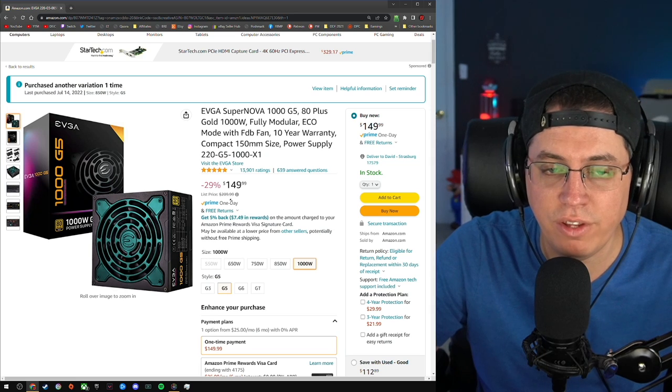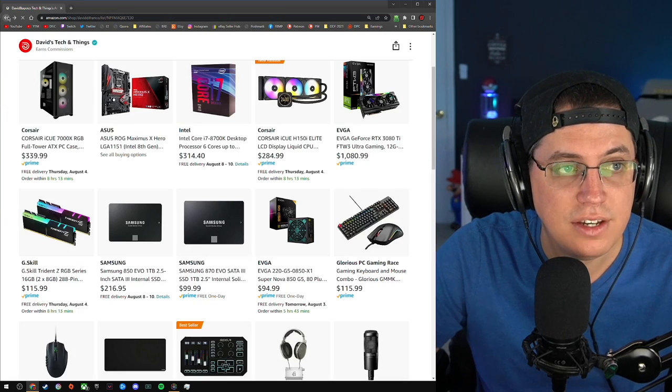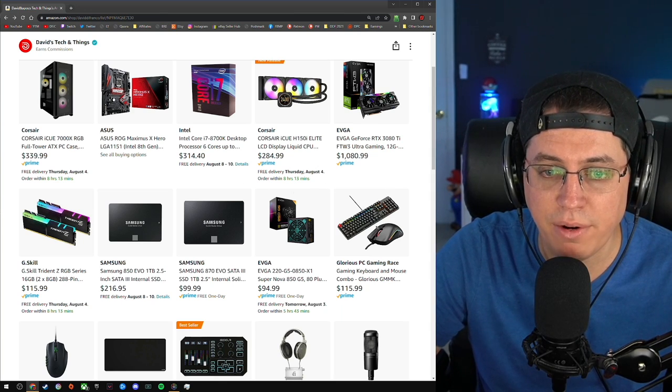I guess that's not going to really break your bank, but most people don't need 1,000 watts. Most people definitely don't need that. But I'll say it again. Between my 8700K and 3080 Ti, I've had zero issues with the power draw.